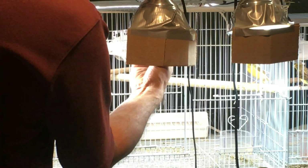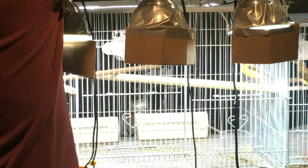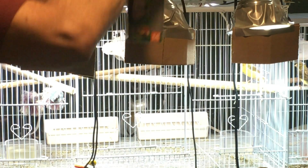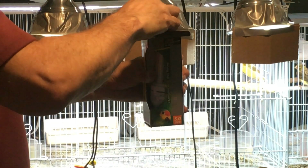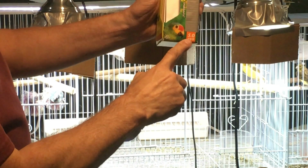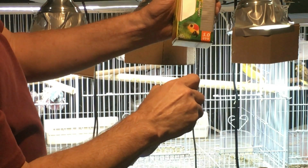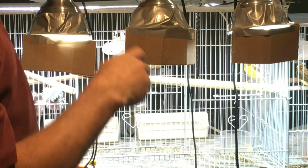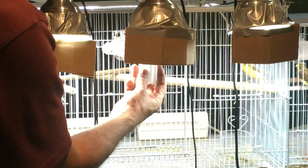Take this one out of here. We're going to look at this one. Okay. This one says UVB on the box. The other ones don't mention UV on the box. They only mention it in their ad.